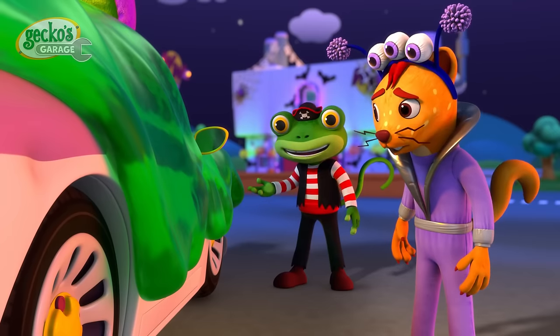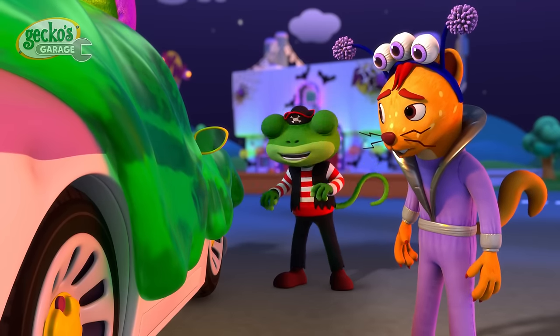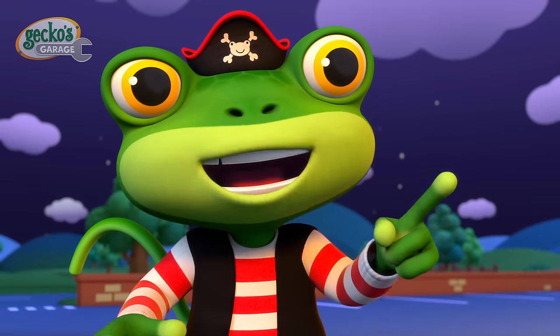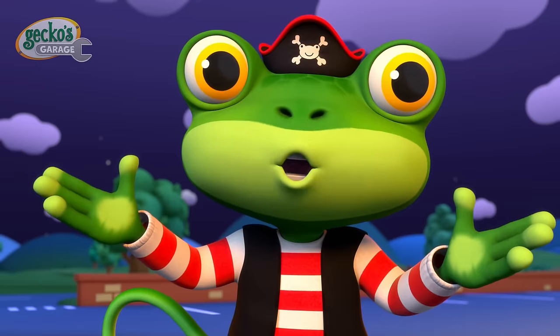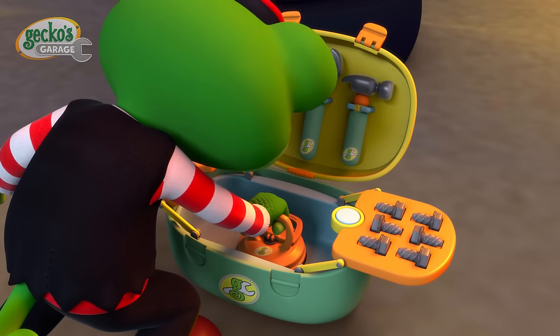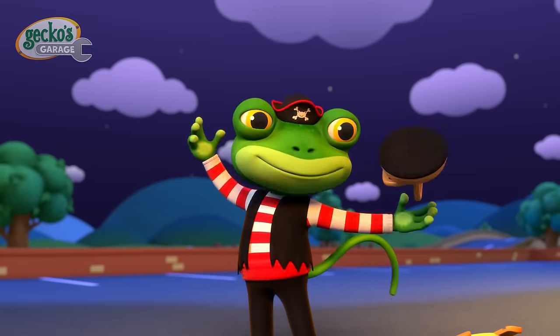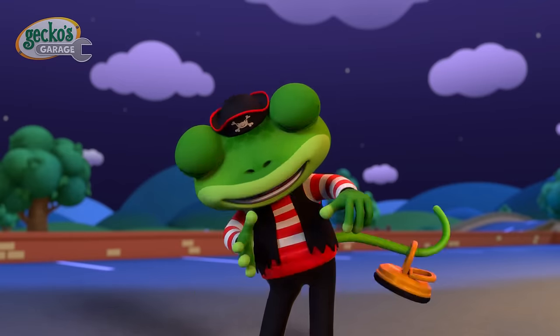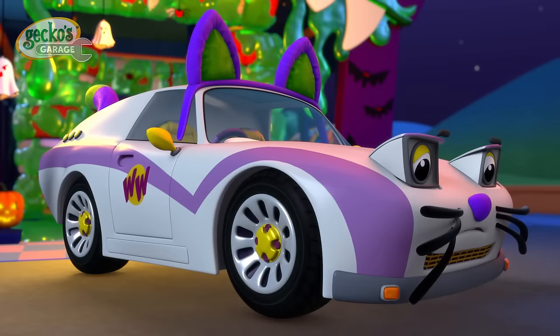It's only a dent and an easy fix. Why don't you help me? Does it mean I get sweets quicker? A team that works together eats sweets together. What tools do we need? Suction cup. Gecko's garage, time to fix. Gecko's garage, let's fix this.